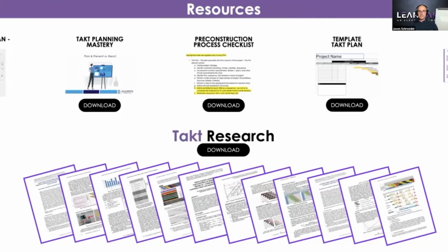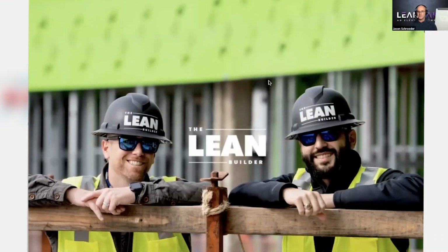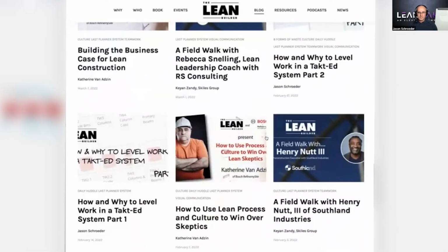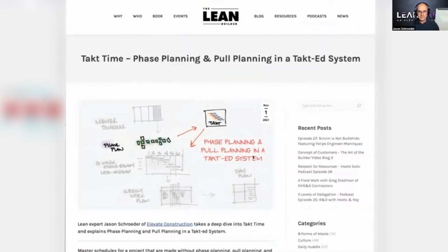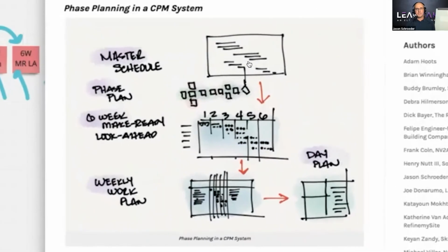I already anticipated this question and I brought up the Lean Builder blog. How's that for name dropping? I've got a blog that they let me do early on that said, how does pull planning tie into this? I love these two graphics here. Typical CPM and Last Planner, you have your CPM schedule, milestone. It's in 4 or 5 different formats.